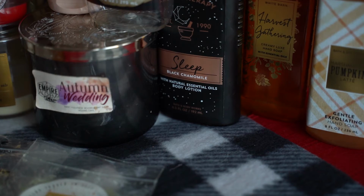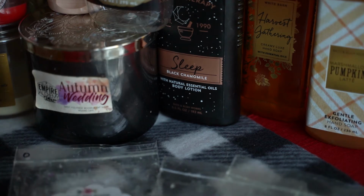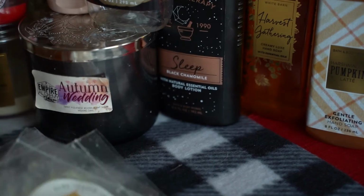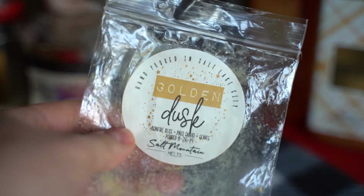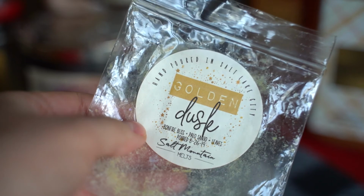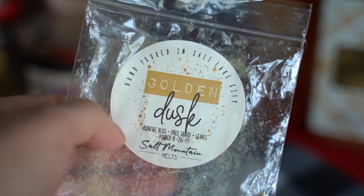Now on to the bags. So I have 4 bags that I got through. The first one here was like a shucked clamshell. This was in the scent Golden Dusk from Salt Mountain Melt. This is Bonfire Bliss, Palo Santo, and Leaves.